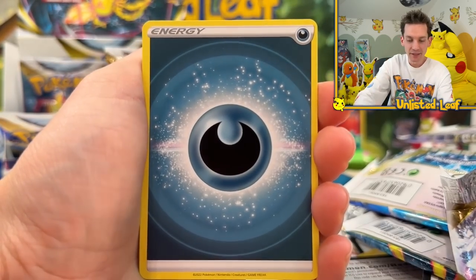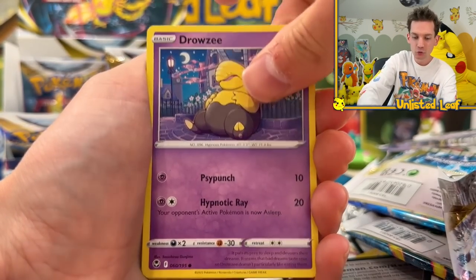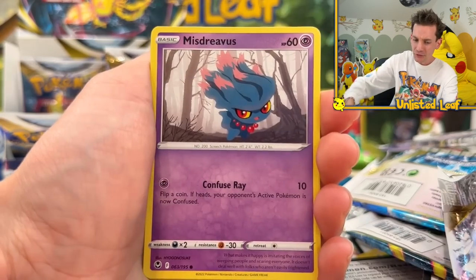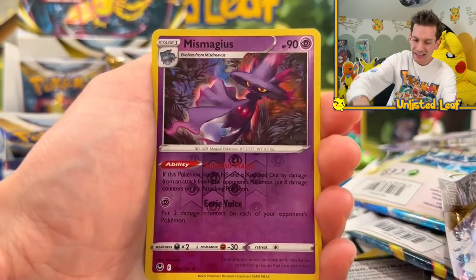That's definitely something. We got Darkrai, Toxapex, got the Lance, Klang, Drowzee, got the Growlithe, Mischievous, Wailmer. Here we go. We got the Murkrow. Come on.